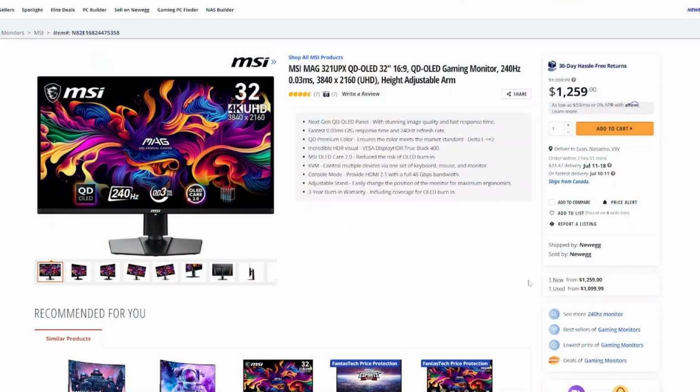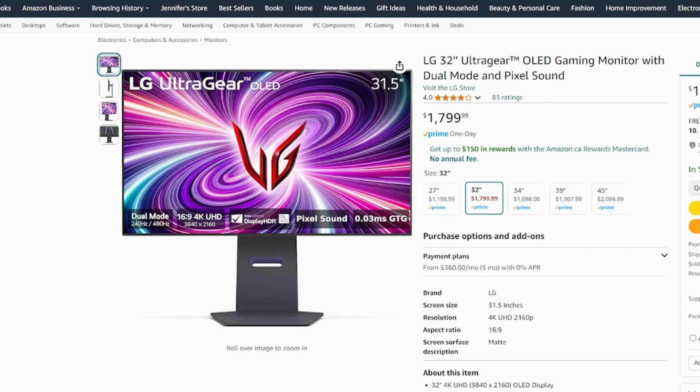Oof. And before this video, I was getting really excited about OLED. I only started monitor shopping about a month ago and just realized that only right now full 4K 32-inch flat OLED monitors with those fancy specs are just coming out, and they are expensive. Like this, and this, and this.